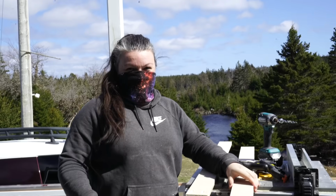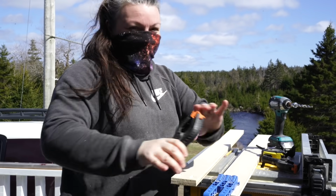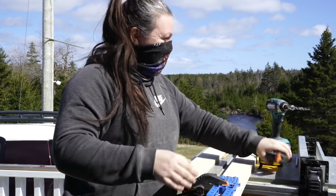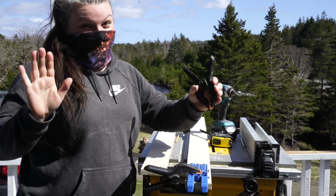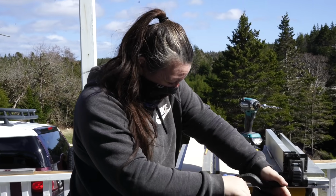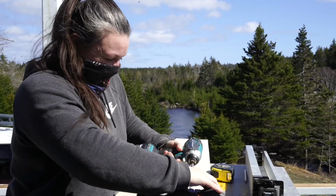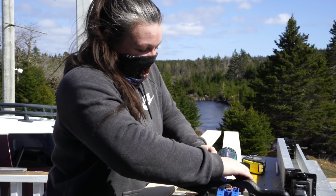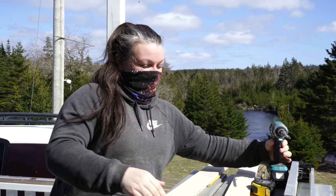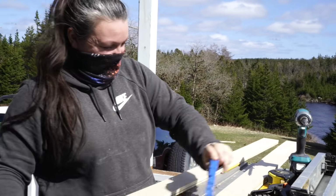This is so much better than working inside where you're trying to build. Thank goodness the weather changed. Winter. I'm not going to say it out loud. Don't jinx us. It is unspoken. I'll take this any day. It's so much nicer to have the sawdust outside and not have all this in the house.